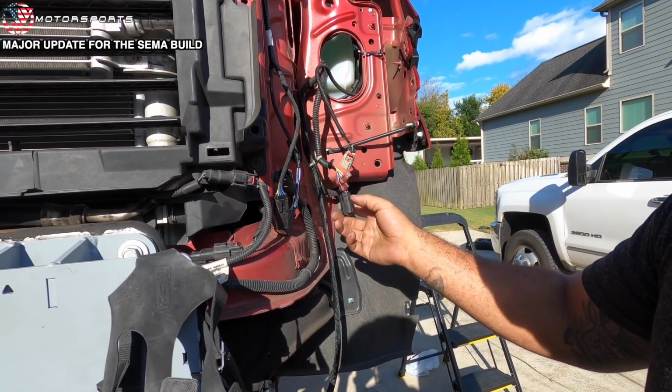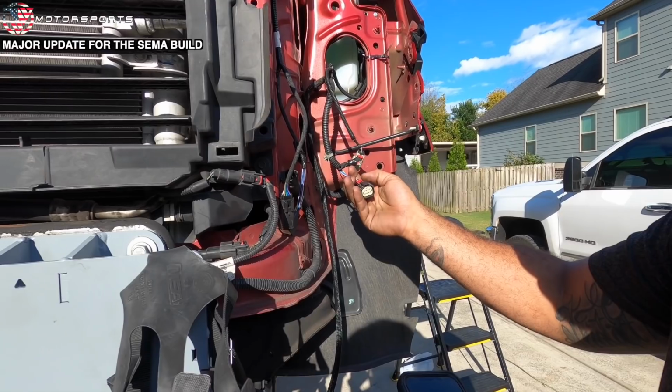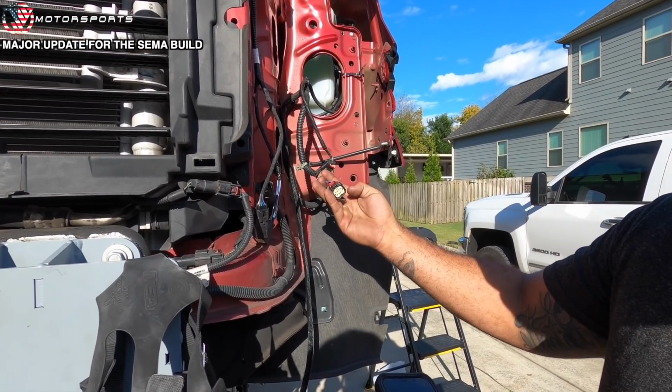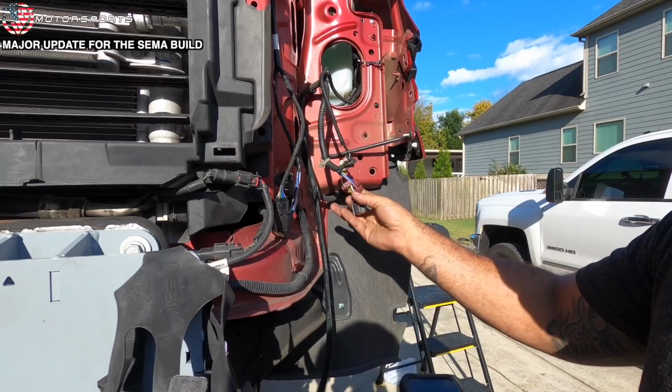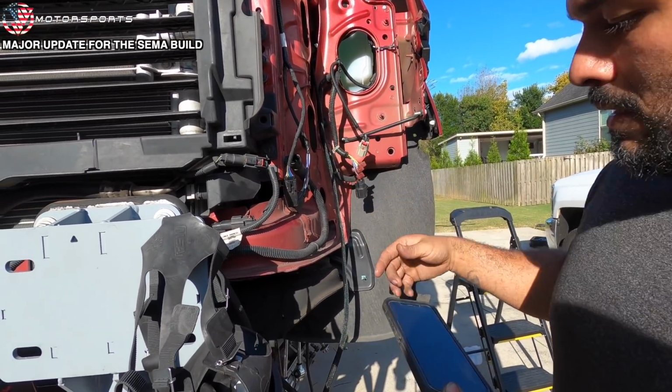Some of that's pretty simple, because you know your black is almost always your ground, but double check against this. So it's that black one, and then I just go off of there. It's the bottom one right below it, and then these two further pins. So I've got all of those wires T-tapped in right here, ready to go.